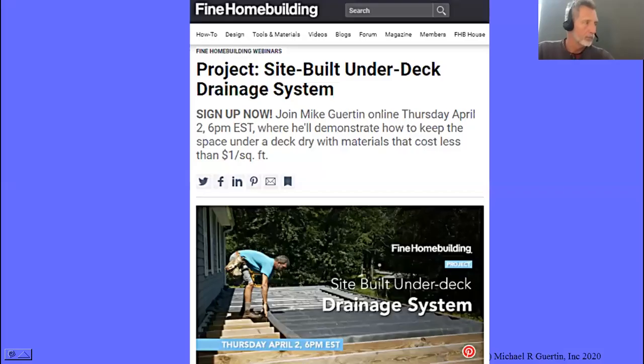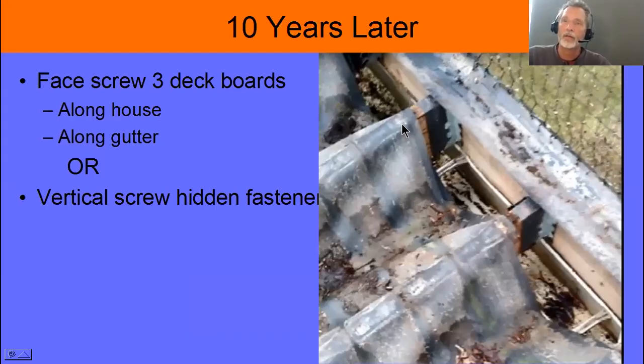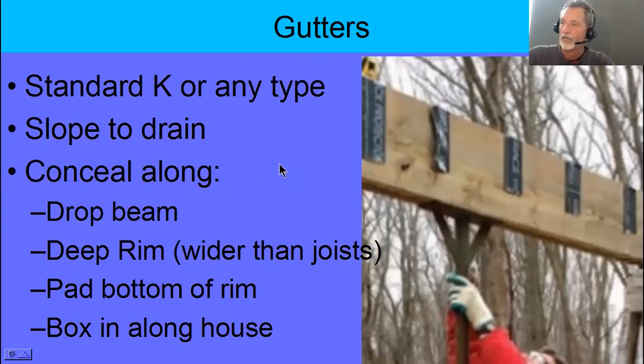Fine Homebuilding Summit, under deck drainage. Hopefully this loads. Slideshow, view show. So I just got to share the screen, to zoom back up. Share screen. And it is this one. Bingo. Okay. Now let me try this. 55, enter. Okay. Here we go. Back to where I was. That wasn't too bad. 55 seconds, under a minute.